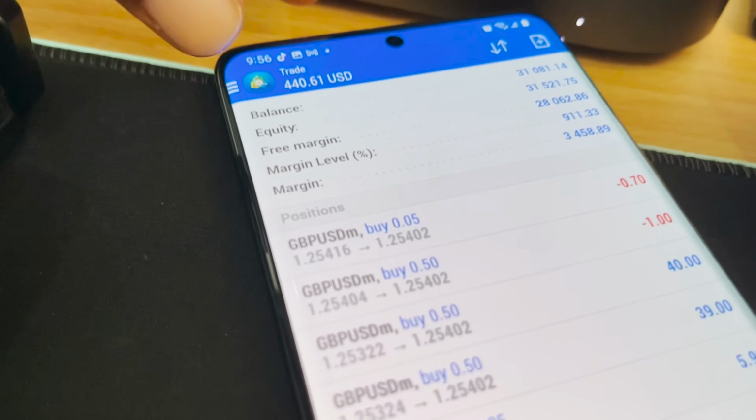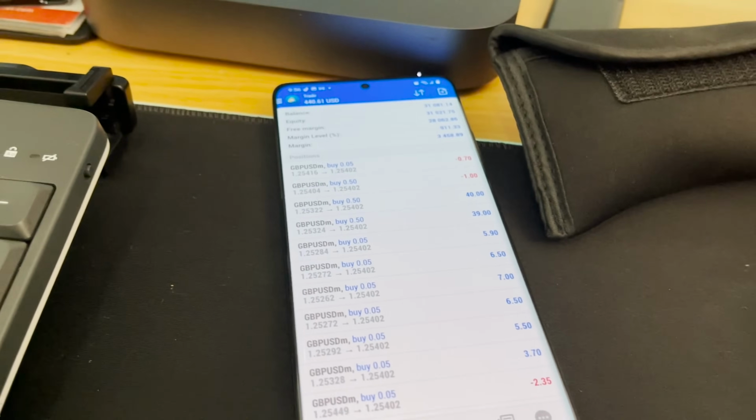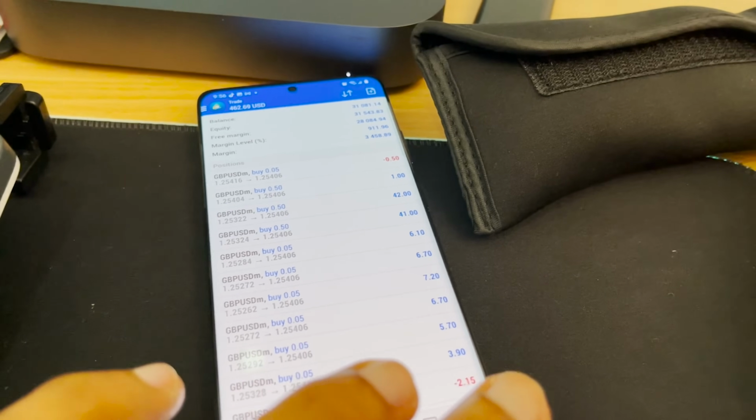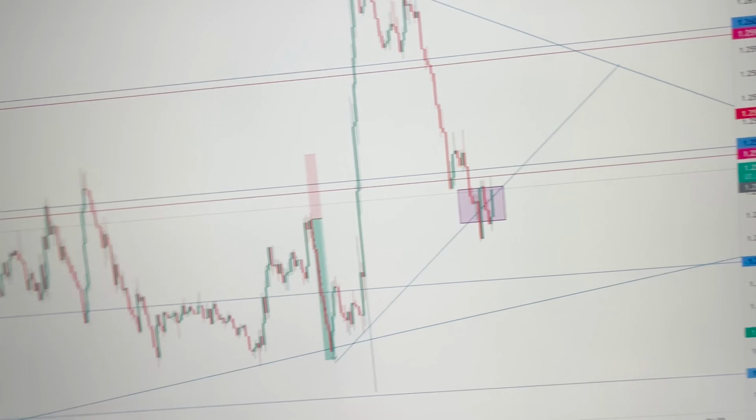All right, so it's still the same account, and it's a real account, and this is also a real account. Let me just cover my account number. I think it's covered, so it's a real account. So these are the accounts I'm trading with. All right, see you guys in no time.